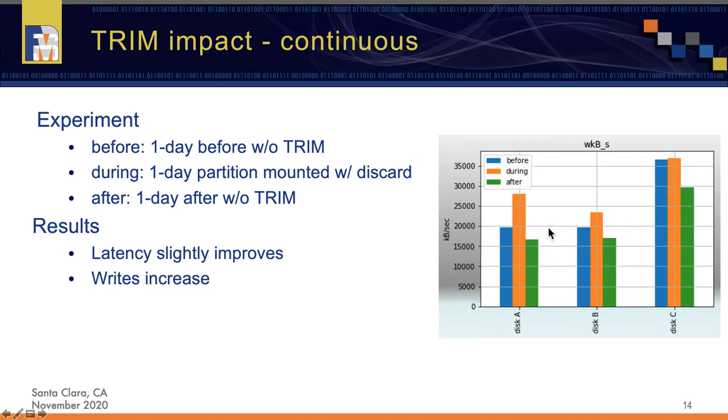When we look at the amount of data written per second, we see something similar as before. We're writing a lot more when trim is enabled, and also we're writing less the day after we disable trim. So as we can see, in our case, periodic trim provides the best strategy. On top of that, we have systems that will assist with performance and capacity management of our SSD fleet. This will be explained next by Chaitanya.